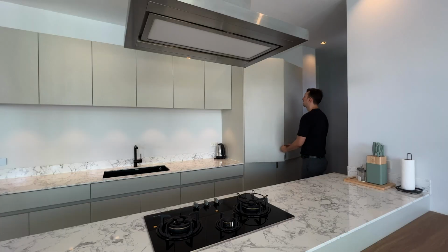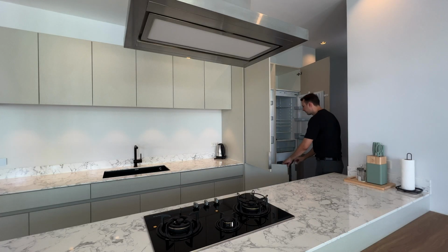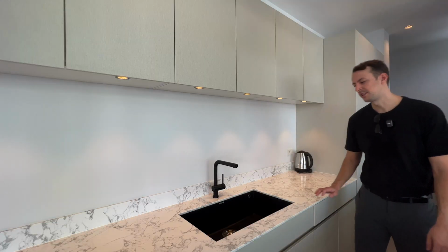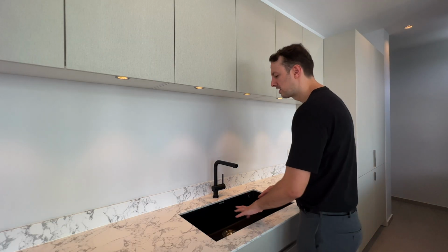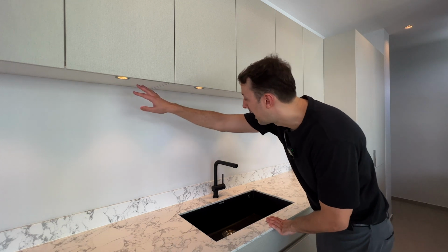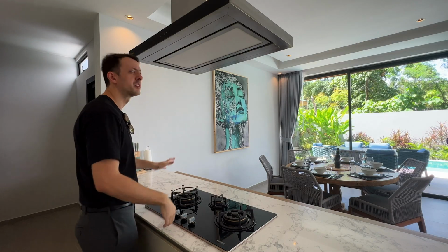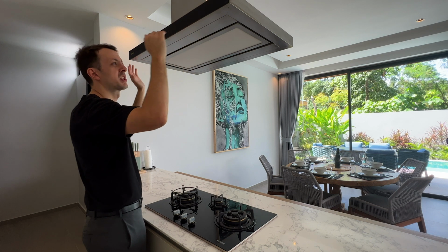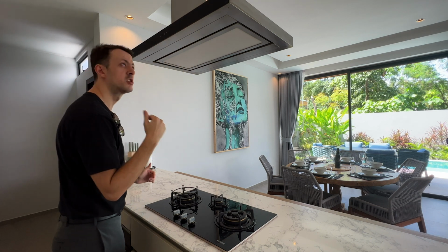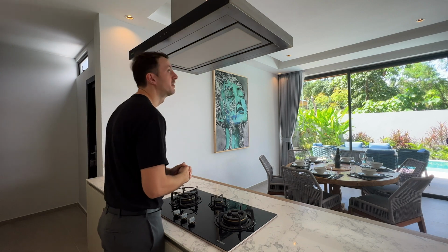You have the fridge tucked in these cabinets, as well as a freezer for both under there. The sink is larger than usual, so there's plenty of space to clean the dishes or to tell your maid to do it. And you've got LED lighting underneath here, brightening up the kitchen. And then we've got this extractor above the burner, which is actually quite high up. I'm almost 2 meters, but it's positioned really high such that I don't interfere with it.